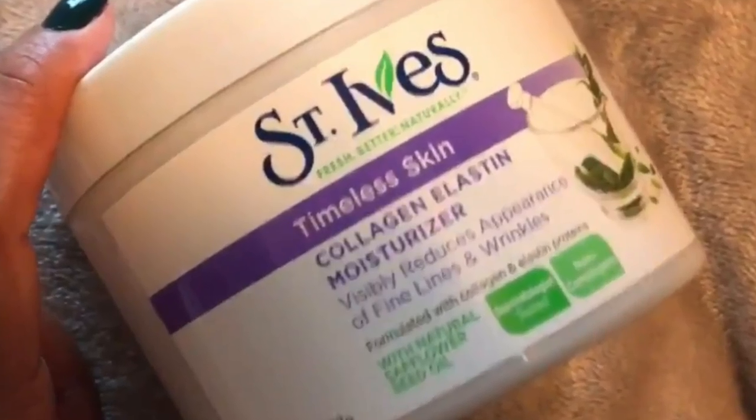Scent Ives Timeless Skin Collagen Elastic Moisturizer or something is what I wrote down. I remember that cream. Didn't really like it. Didn't really know if it was for my face or my body or both. I pretty much threw the whole tub away because I wasn't using it and it was just cluttering up my stuff. So I got rid of it.